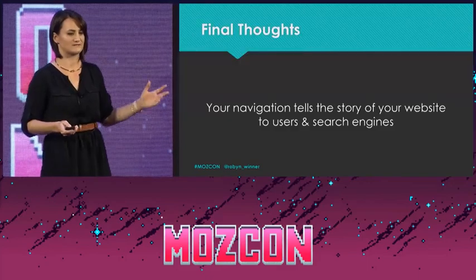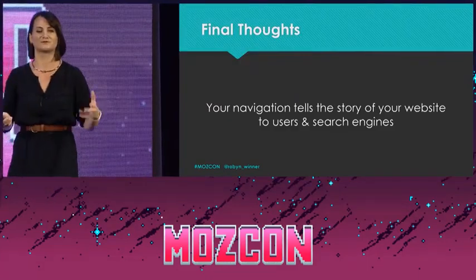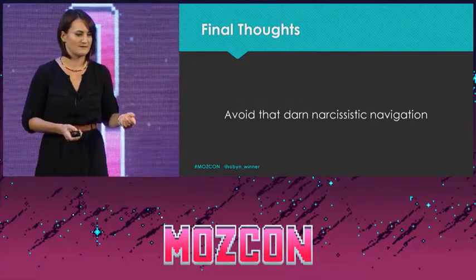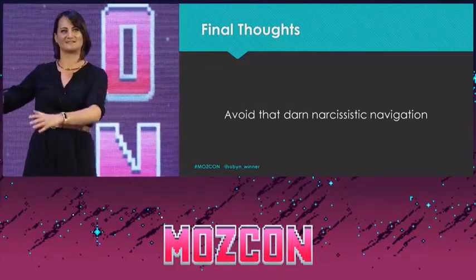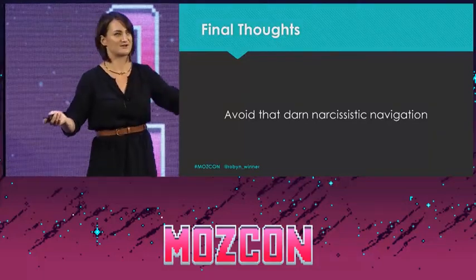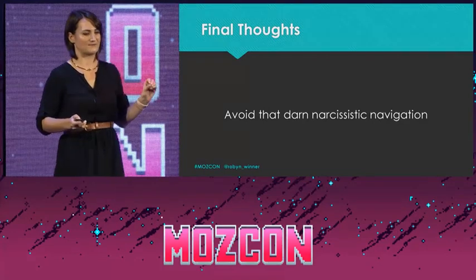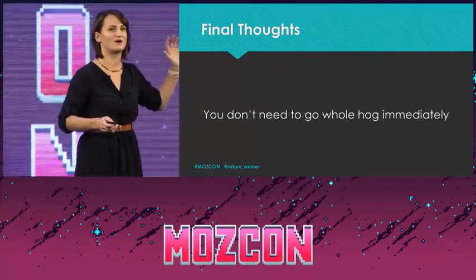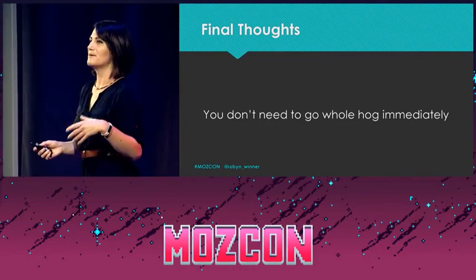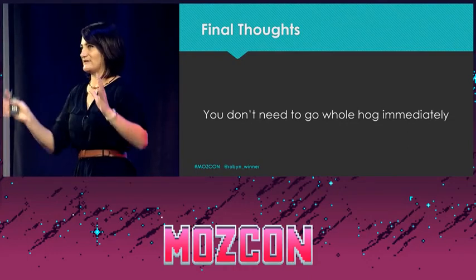So here are some final thoughts on this. Your navigation tells the story of your website to your users and search engines. Avoid the narcissistic navigation. As great as it is that it exists because it maintains job security for us as SEOers, it is really frustrating. Do not let that happen. And you don't need to go whole hog immediately. This is a massive undertaking to do. But that being said, one of my favorite things to do internally, I put this all together.